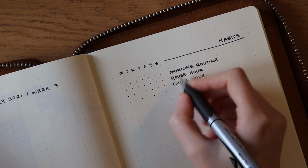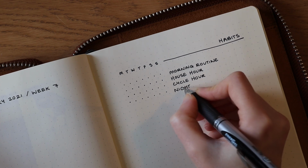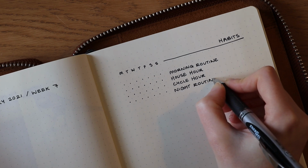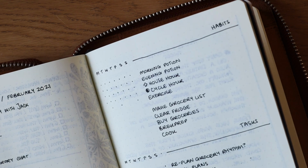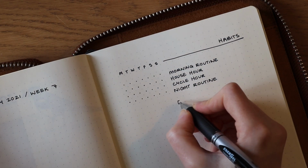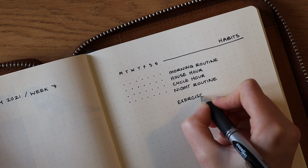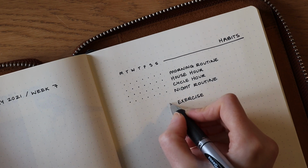That said, this is a weekly spread that I was using for a while, which included my schedule for the week on the one side, and then a little habit tracker on the right hand side, which I'm doing now. So all of that stuff up there is things I was trying to do every day, and then other things like exercise, I could just do the dots for the specific days that I want to do them on. And then the second half of the page is a little task list.